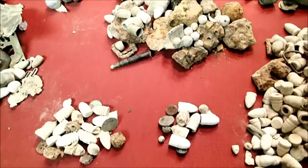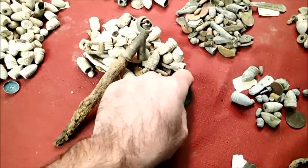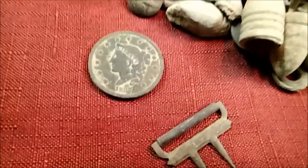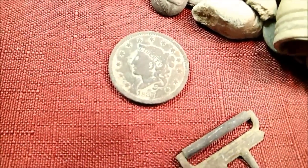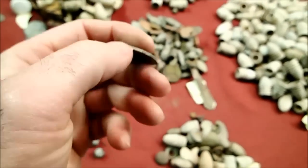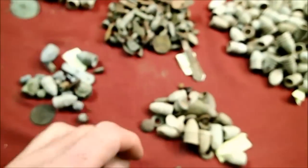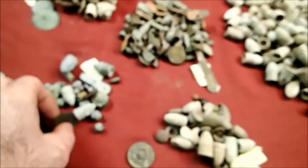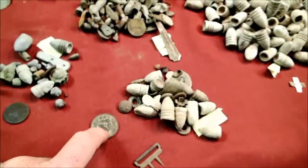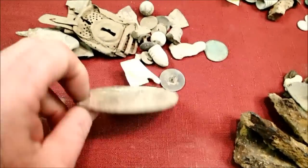More bullets, lots of bullets. Don't see anything too amazing here to show you, but nice big buttons. There's a nice large cent. Can actually read the date pretty good on that one. 1837. Now I have just rubbed that with my fingers like that. I will not clean that anymore. If I put water on this coin, all that detail would be gone and you would not be able to read anything, kind of like this. This is an old coin too, but you see there's no detail on it. So when you find copper coins like this, you just want to leave them like that if you can. Here's a nice plate that I found in the spring.